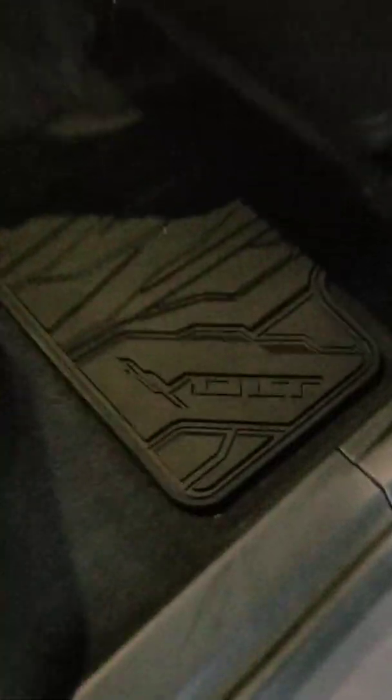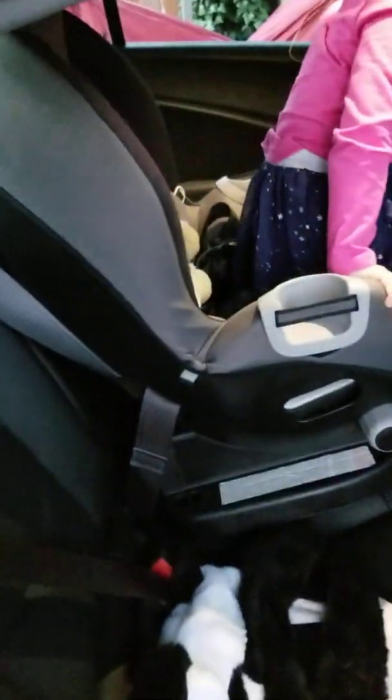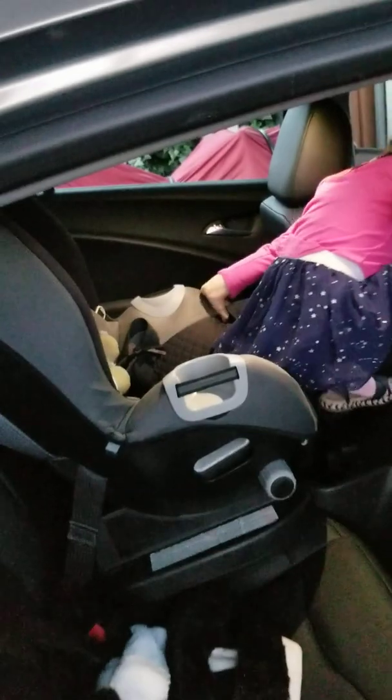So this one came with the premium mats from Chevrolet, which was nice. The heated seats in the back, and you have a lighter adapter, just like both cars. I use this little middle seat because after watching a couple of videos, that seat is actually tiny. I just used it for the car seat, which seems to work okay.